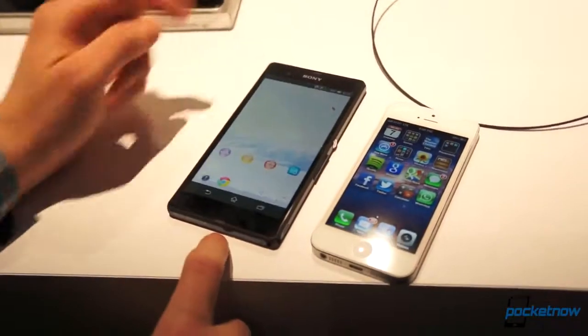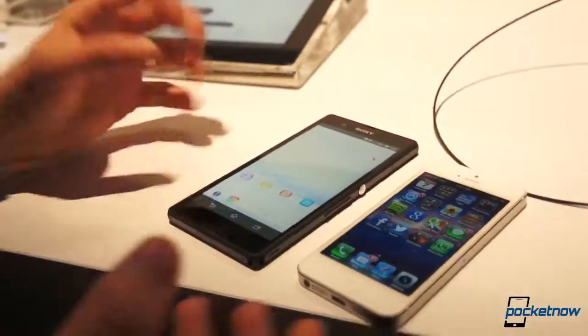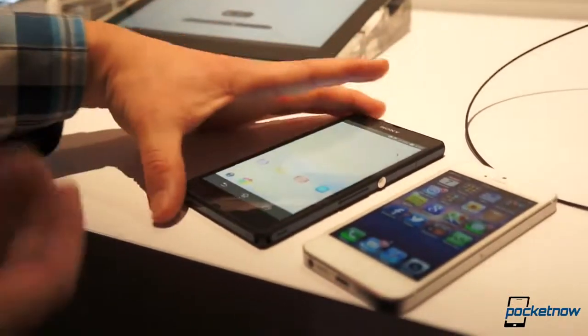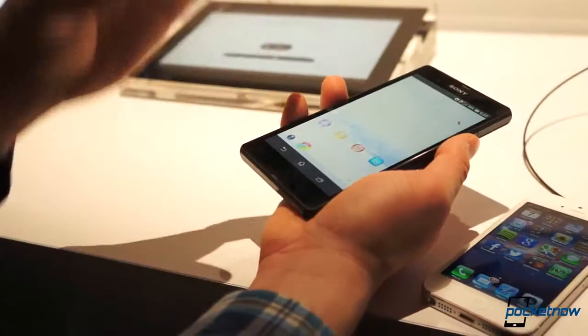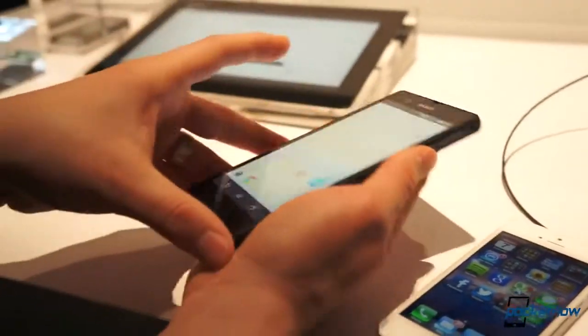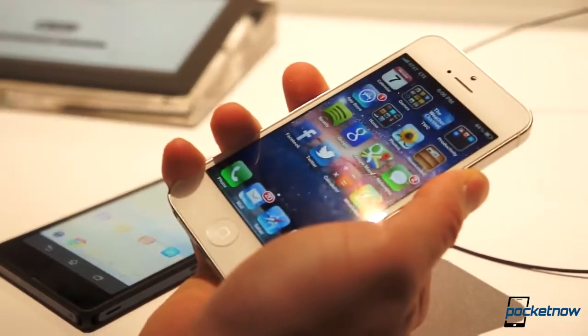And that is just a short little comparison of the Xperia Z versus the iPhone 5, intended for different types of users. The Xperia Z is definitely much taller, much bigger in the hand, but has a nicer, bigger, much higher resolution screen. The iPhone 5 is that phone that you want if you just want something small and petite, super thin in your hand.